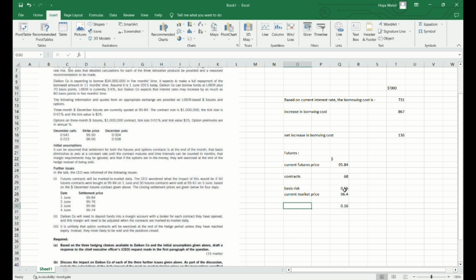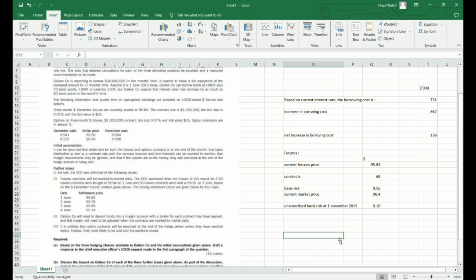I end up getting the unamortized basis risk at 1 November 2015. We have to calculate and keep it simple. Now it will be easy for me to find out the expected futures price on the settlement date, that is December end, right?